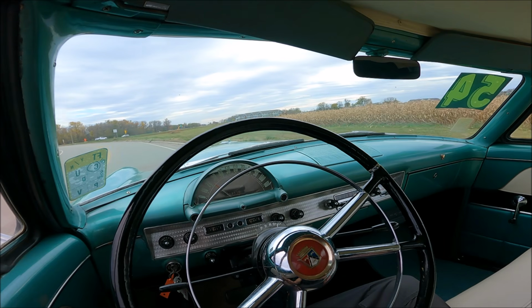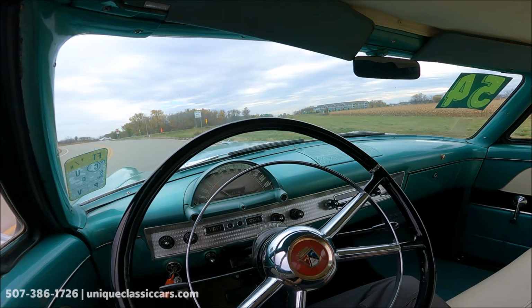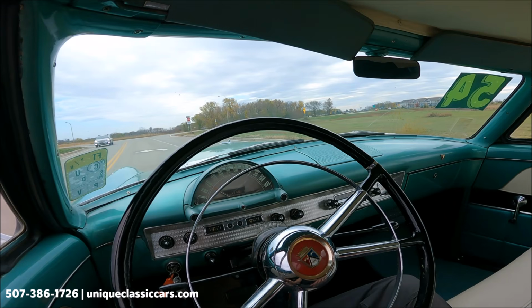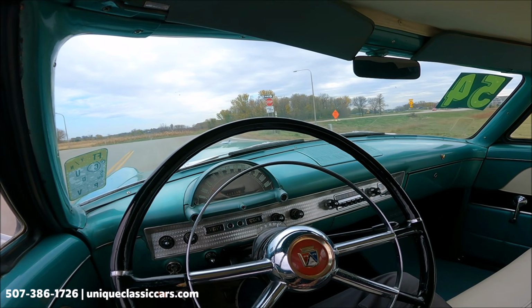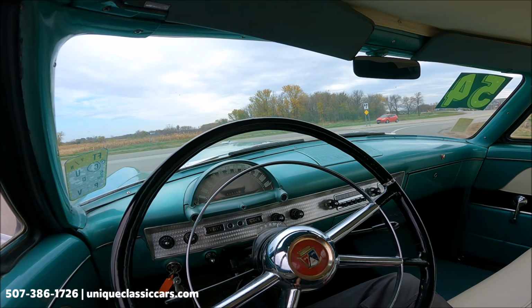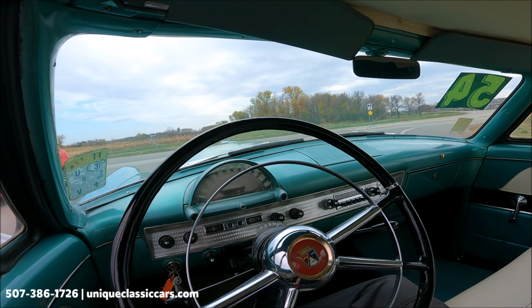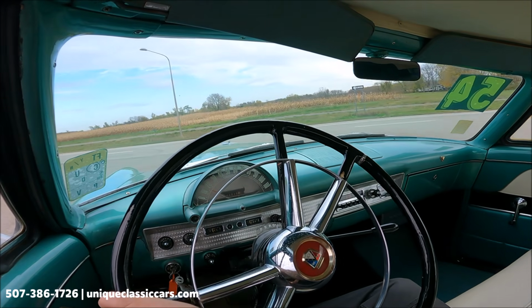Today we're driving a 1954 Ford Skyliner in green. You could guess the proper reason it's called a Skyliner is you can look up out of the roof and see the sky with this glass top over our heads. This one even includes a cover, which I've not seen before, so you can shade the sun if you like as well. This is an automatic on the column, so it's easy to drive.